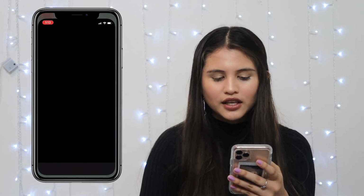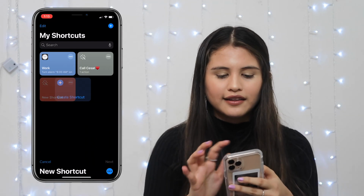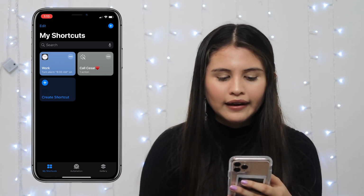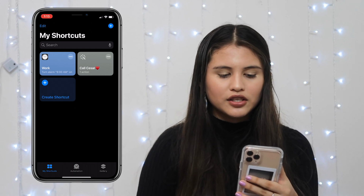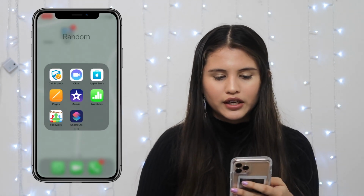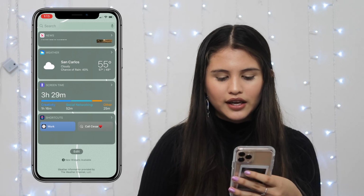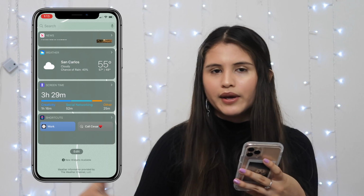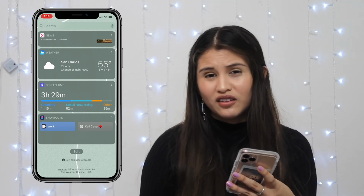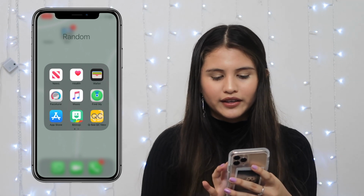And then Shortcuts. Shortcuts is pretty helpful, to be honest. I recently added this because I thought it was super cool, especially if I'm driving or if I'm in a hurry, it's easier to just go on here on this side, and you can basically just press on it and it'll do it for you. You don't have to go dig for something to make a call or to set an alarm. So they're pretty cool to have. Those are the last things on that Random folder.